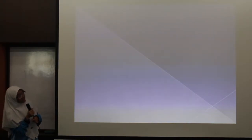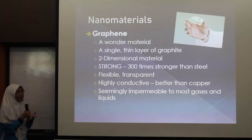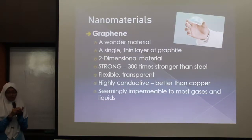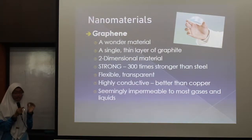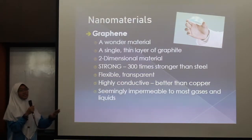Before that, the picture. That one is how they print graphene: they put it on a film because it's thin. So they're afraid it might break because of the bonds.